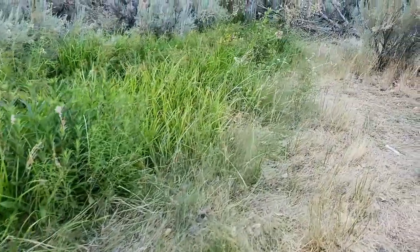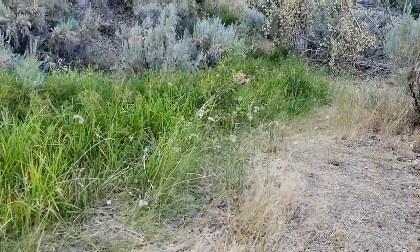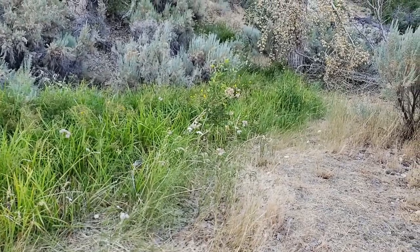I love seeing the green. I need to live by water.